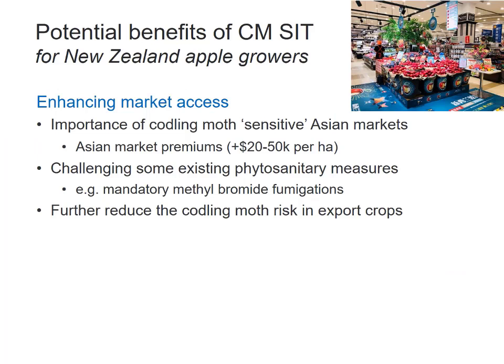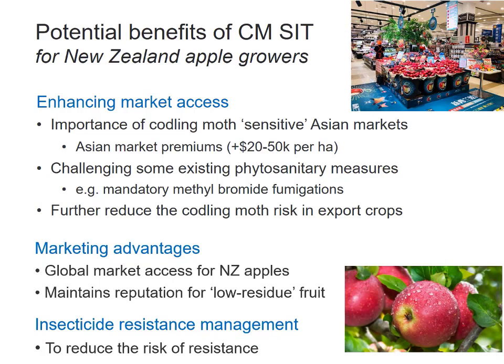The potential benefits of codling moth SIT for New Zealand apple growers. It's all about enhancing market access, the importance of codling moth sensitive Asian markets. The Asian market premiums are some $20,000 to $50,000 per hectare of additional revenue for the grower, and also really thinking about how to challenge some of the existing phytosanitary measures, namely the mandatory methyl bromide fumigations that are required for certain markets. We also want to further reduce the codling moth risk in our export crops while producing residue-free fruit. The marketing advantages: global market access is really important for the New Zealand apple grower.